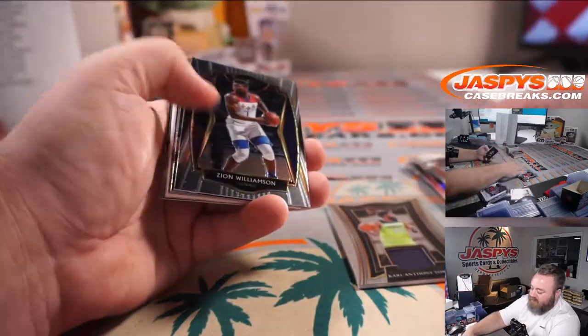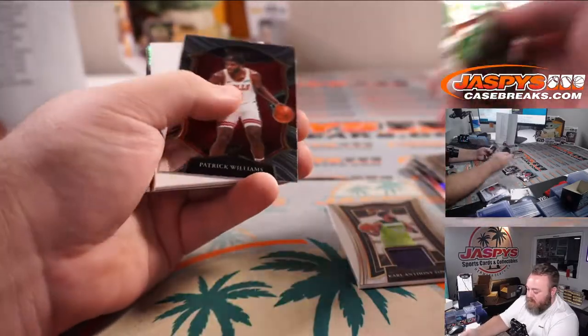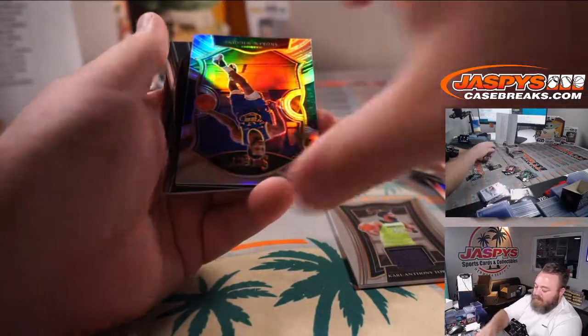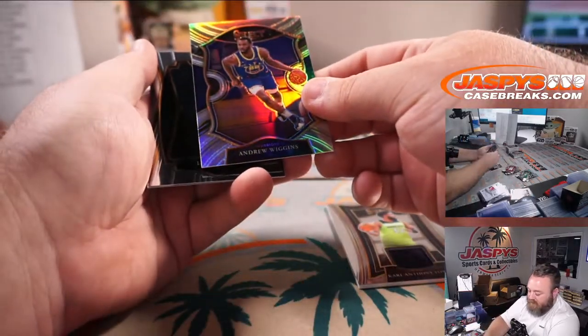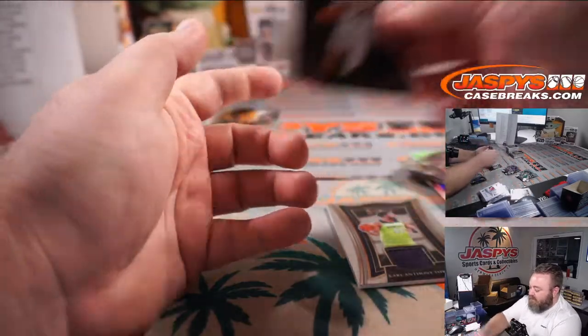Suns, Julian Schultz. Zion for the Pelicans, Darren Porter. Patrick Williams again for the Bulls and Eric Ainge. And Andrew Wiggins, silver, for the Warriors, Sean Maddock. LaMelo Ball, Hornets, Joshua Eidlitz.